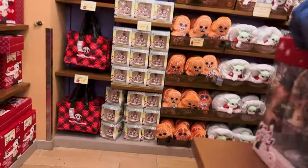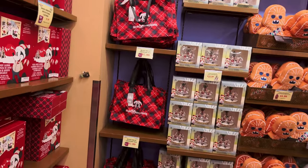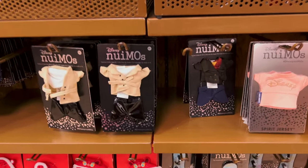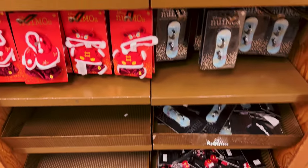Anything new on the holiday wall? They've redone this wall completely. What kind of Numos do we have today? What are the outfits? And of course, if you're not familiar, they're all $1.99.